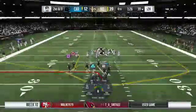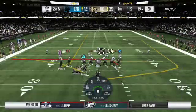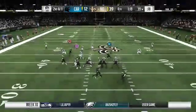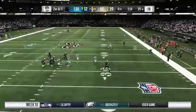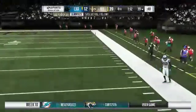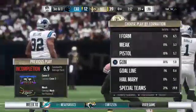After the loss to start out, here's 2nd and 11. Bortles going to look to throw. Flushed out right. Now he's going to let it go deep right sideline. And they went for a big play through the air on 2nd down. Couldn't connect.